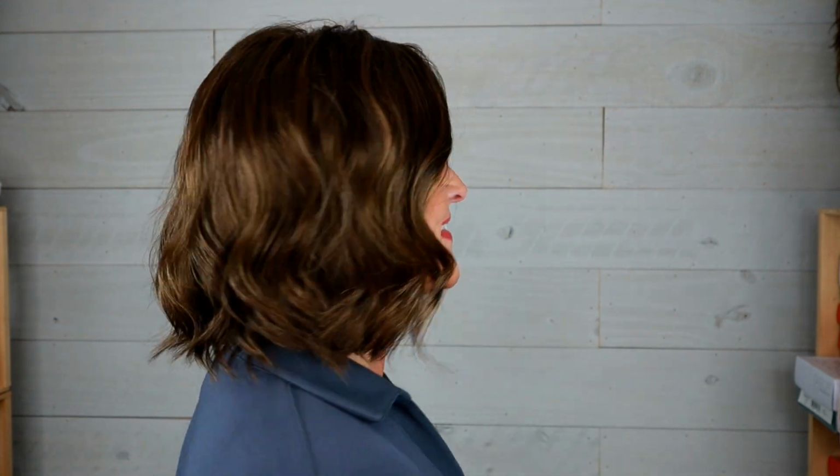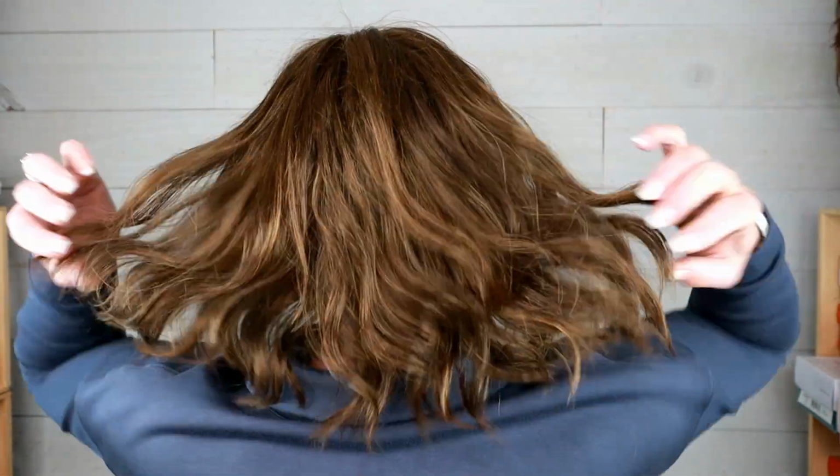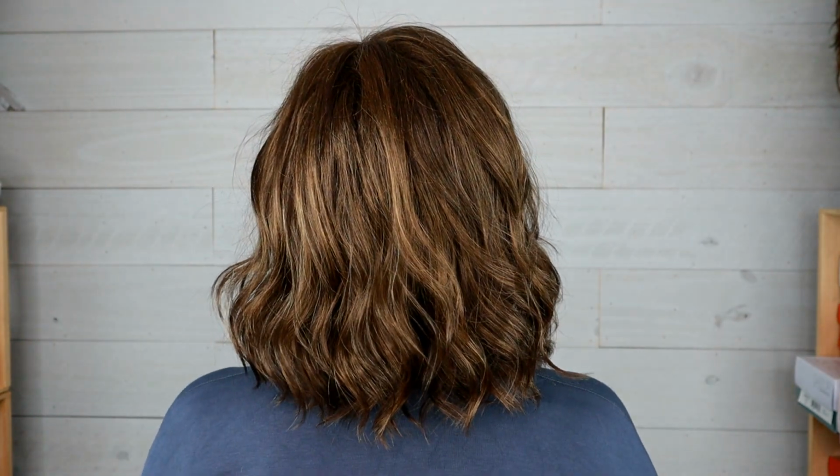Let's take a look at this one from all sides. This wig does come in many colors, so if this color is not your cup of tea, there are many, and you should go check out some of the other colors that this one comes in. Blondes, reds, rooted, I think some grays. I definitely love the fact that Gabor carries so many colors. It makes these wigs a lot more accessible to more women, so that is one of my favorite things.